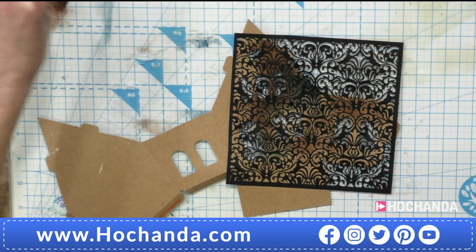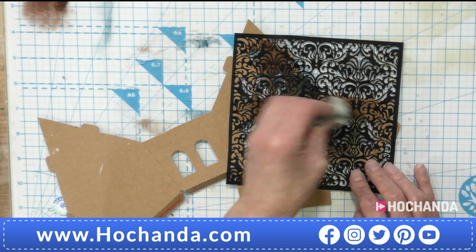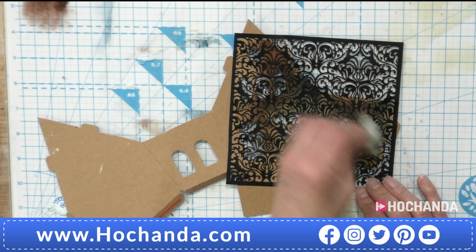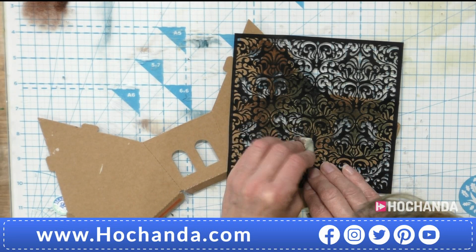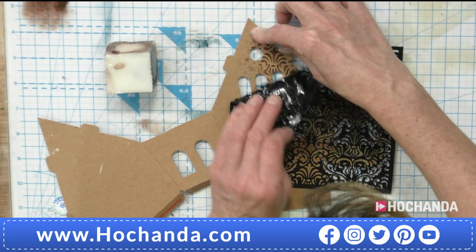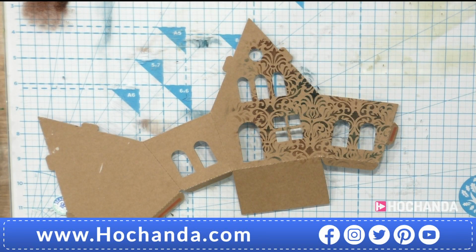This stencil is beautiful. I love this design. It's such a pretty design. They've got some lovely designs in there. They've got little stars as well, the one with your little stars on it, which is super pretty. So you can see me just bouncing my sponge. When I lift it, look at that detail. Isn't that a beautiful detail?